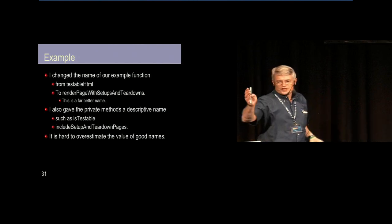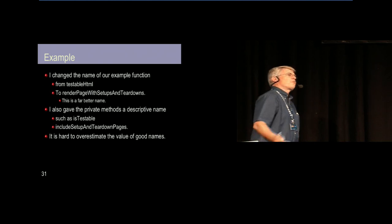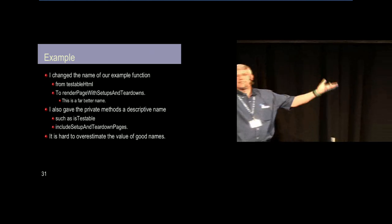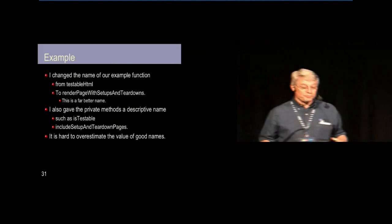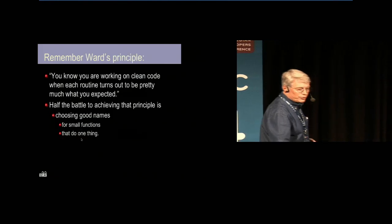I just went through FitNesse a little while ago and changed a whole bunch of names in an interface because they were just the wrong names. And yeah, I'm going to catch some flak from some of the other guys maintaining it because they're going to look at it and go, oh, you changed the names. I don't understand them. Yeah, but they're a lot more descriptive. So you're going to have to go through the pain of that, but it's a much better name. It's hard to overestimate the value of good names.